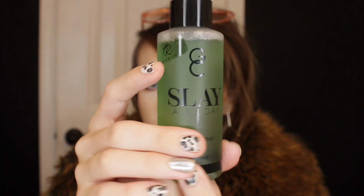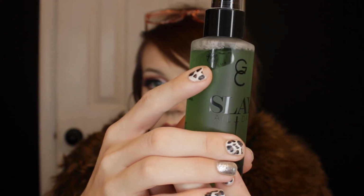Okay, I think this one is my favorite. Oh my god. Legit smells like mint ice cream. Oh my god. This is so good. Also, this is regular packaging, but on the front here, it has like a little Rich Luxe logo.